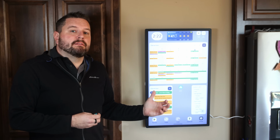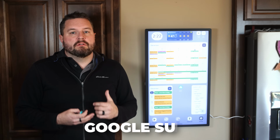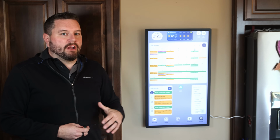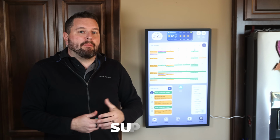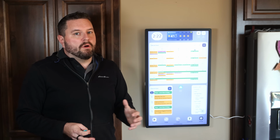And of course, since it already has the Play Store on it, it has access to the Google suite of apps, including Google Calendar, Gmail, Keep, and others. You can also sync calendars from Microsoft. And if you are an Apple user, they do have an application on here that will help synchronize two-way Apple ICS files. This means you can bring together all of your family's calendars into one place.